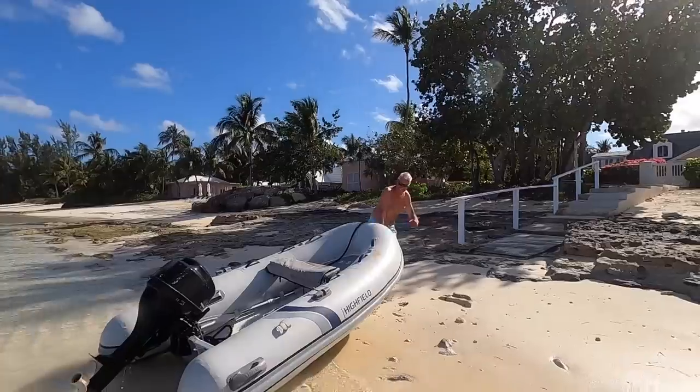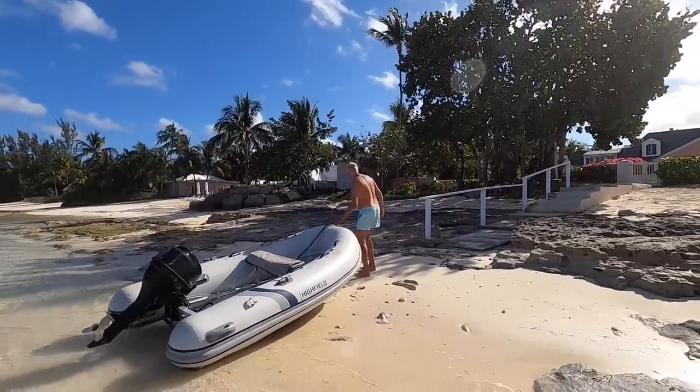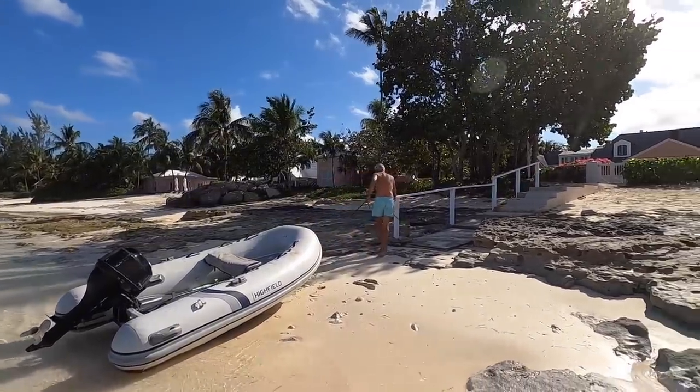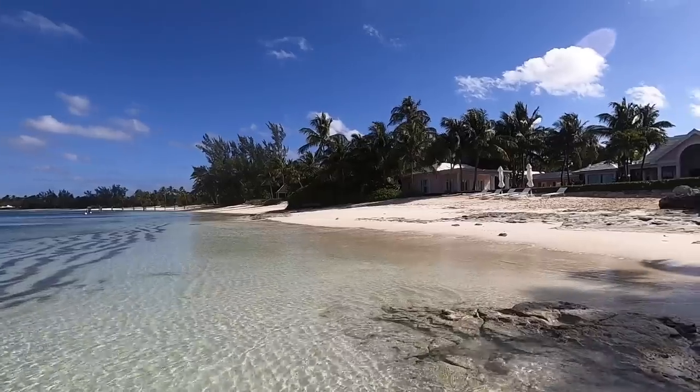It is amazing how a few miles west of Nassau and New Providence produces some stunning beaches, for example here at West Bay.